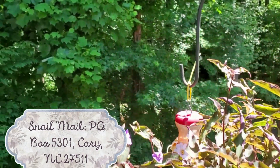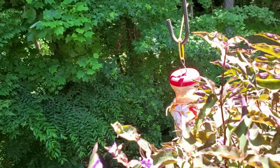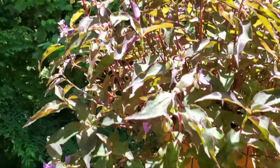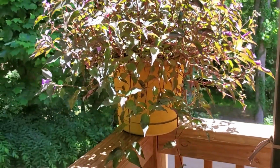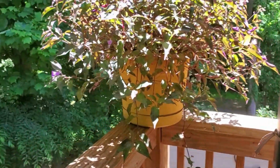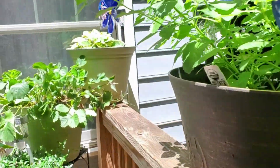Behind that, we have our second bird feeder for the hummingbirds. So we need to turn it the other way so that we can see when they come, because they do drink from that one. The food disappears. Okay, so that's this side of the deck.